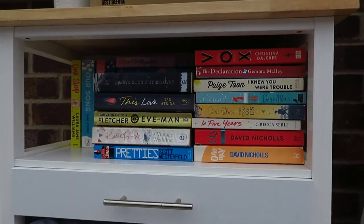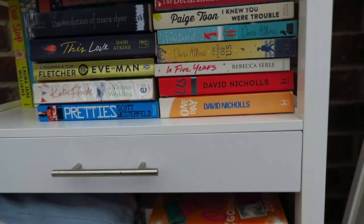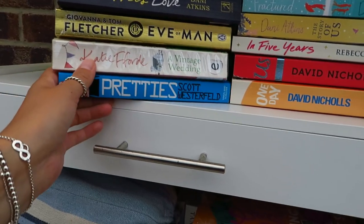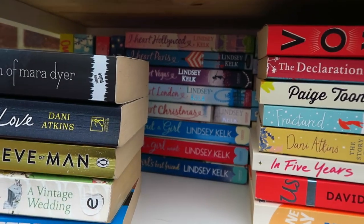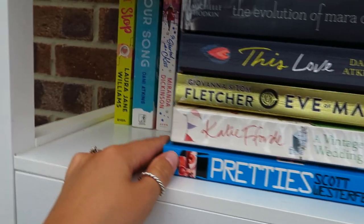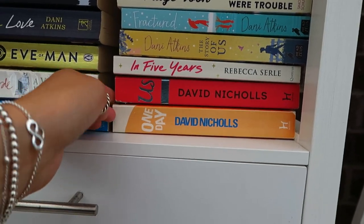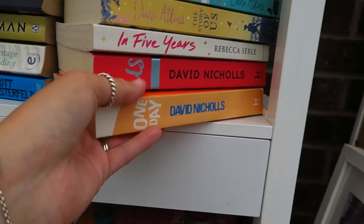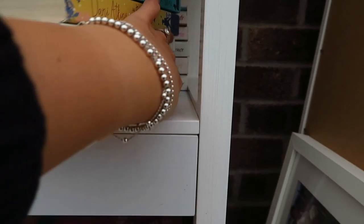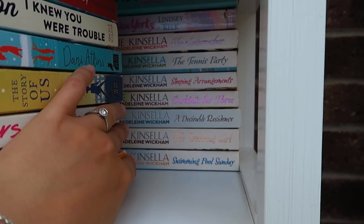Okay, then over here on this weird unit, I've just got this bit full of like random little bits. And then I've got some random books here. I've got all my Lindsay Kelks at the back. I've got some random ones there, random ones here. Hang on. And then at the back here, got my Sophie Kinsellas, when she wrote as Madeline Wickham.